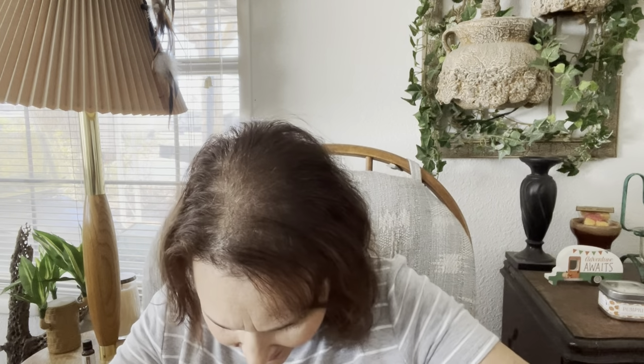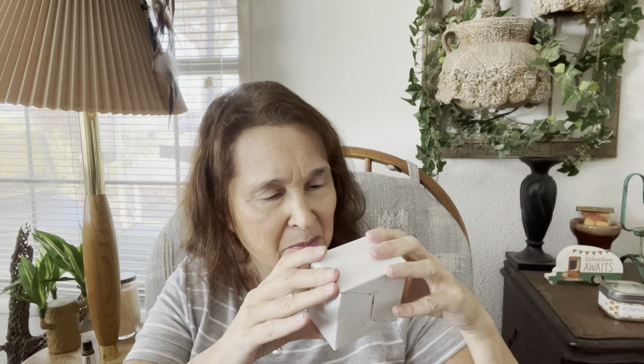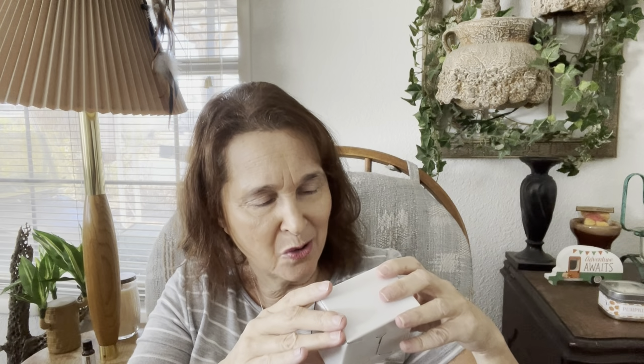And there's still more. I just love this box. And we have Busy Girl Bath Bakery Lemon Pound Cake Whip Body Butter. And of course, I'm gonna tear this apart.